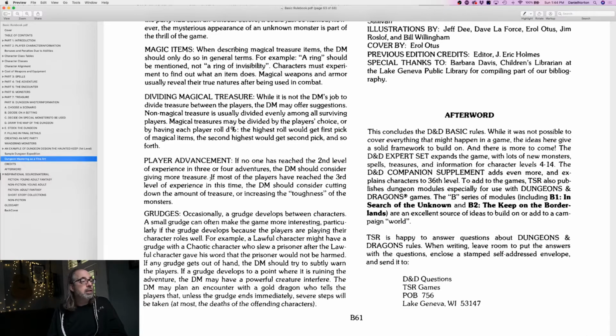Dividing magical treasure. Well, it's not the DM's job to divide treasure between the players, it's true. The DM may offer suggestions. Non-magical treasure is usually divided evenly among all surviving players. That's pretty generally how I do it. Magical treasures may be divided by the player's choice, so by having each roll a percentile die. That's also a good thing.